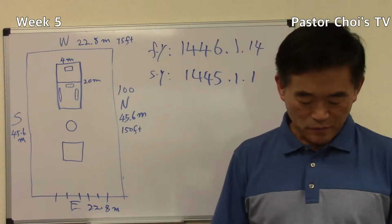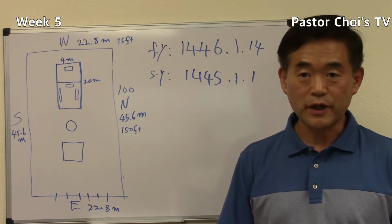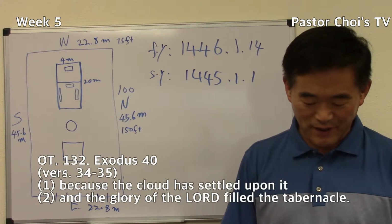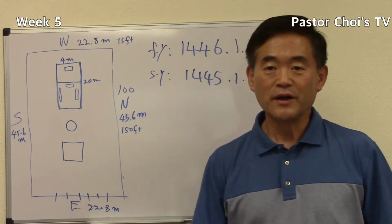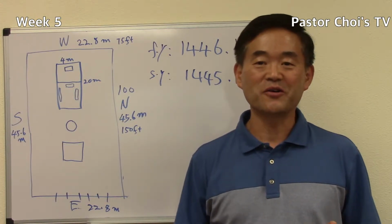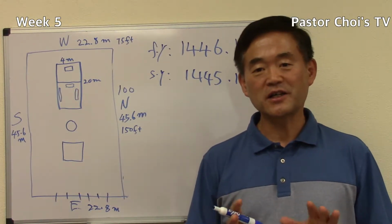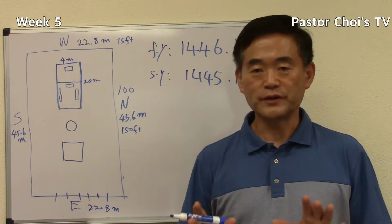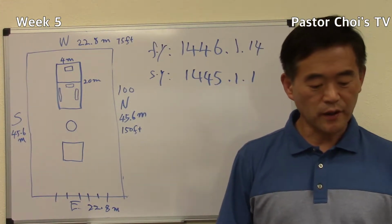When we read verse 33, then the cloud covered the tent of meeting, and the glory of the Lord filled the tabernacle. Moses could not enter the tent of meeting because the cloud had settled upon it, and the glory of the Lord filled the tabernacle. They finished everything, but still God did not allow even Moses to come there. So in this case, the cloud is kind of protecting Moses, so he could not come in there. There is a very symbolic meaning for us.